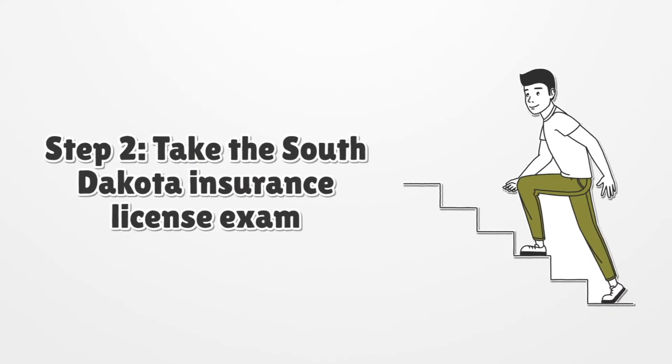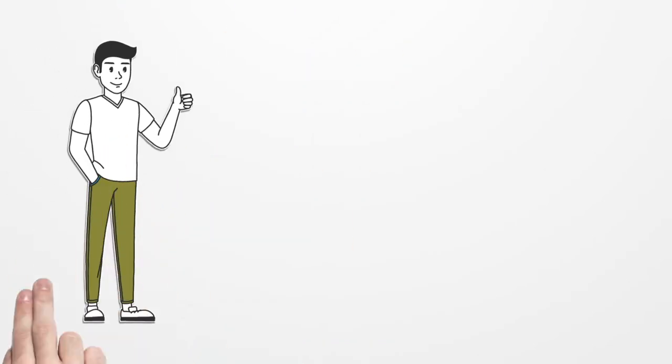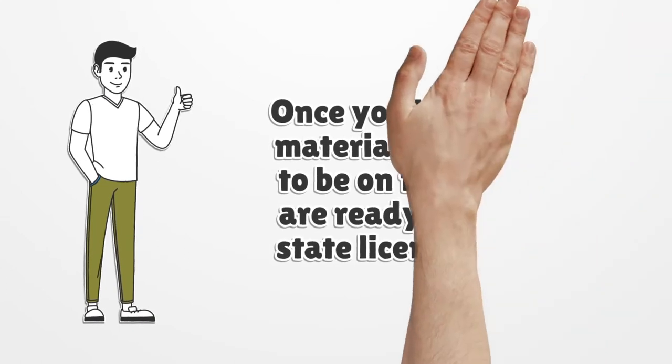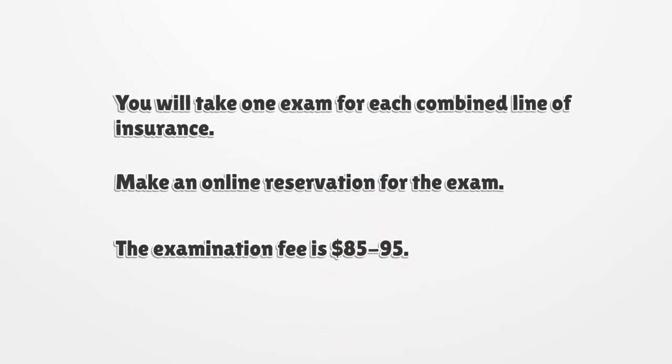Step 2. Take the South Dakota Insurance License Exam. Once you know all the material that is going to be on the test, you are ready to take the state licensing exam. You will take one exam for each combined line of insurance. Make an online reservation for the exam. The examination fee is $85 to $95.